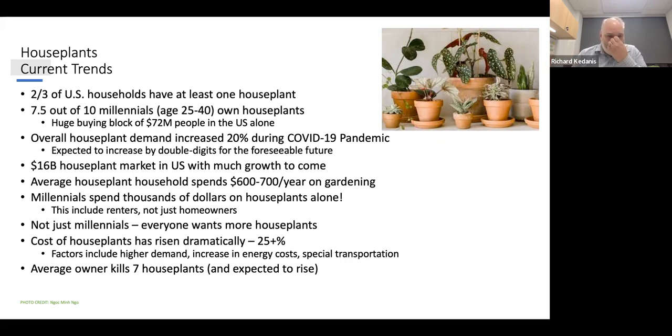The average household used to spend $600 to $700 on gardening. That included houseplants, garden tools, seeds, dirt, compost. That was it. They went to Home Depot and they spent $600 or $700 in aggregate. Now millennials are spending thousands of dollars in the first couple of years of their hobby on plants. They're buying very good cultivars of plants. They're maybe trying a plant or two and then moving on to something that has a little bit less growth, requires a little bit more maintenance, and they're networking.